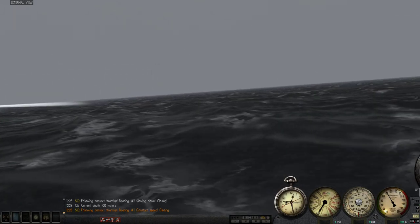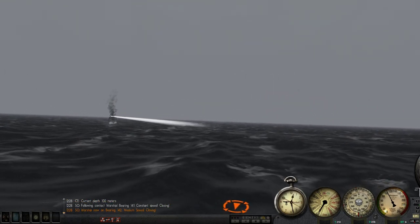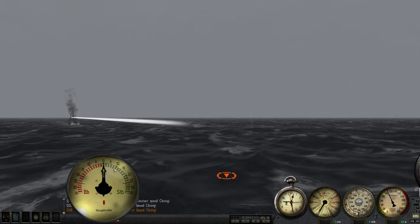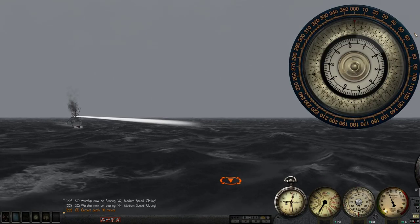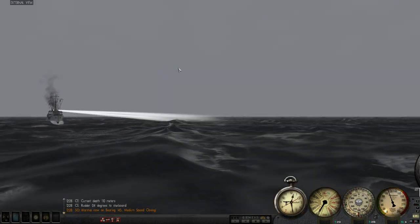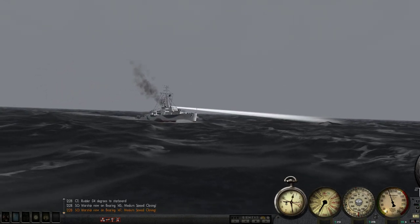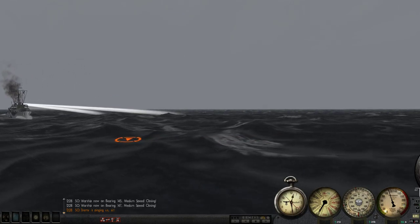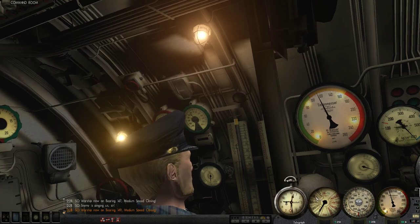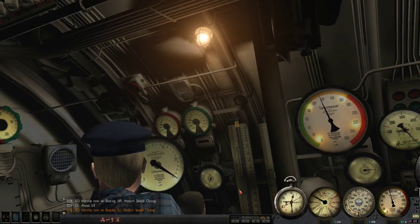Oh, there's the next one. Nice. Kriegsschiff auf 1-4-2, kommt näher. Jawohl, Herr Kaloin. Ruder 4 Grad Steuerbord. Derzeitige Tiefe 1-0. Kriegsschiff auf 1-4-7. Kommt näher. Kriegsschiff auf 1-4-0. Kommt näher. Volle Fahrt voraus. Ruder 6 Grad Steuerbord.